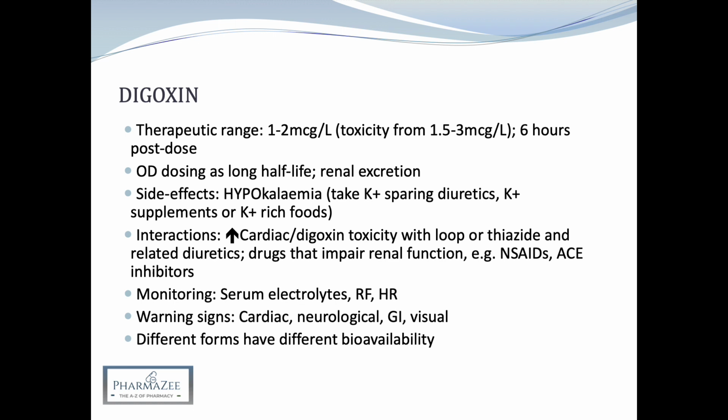Different formulations have different bioavailabilities, so if you're switching from IV to oral, such as if a patient's being switched from a hospital to community setting, the dose is increased by 20 to 30%.